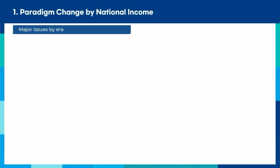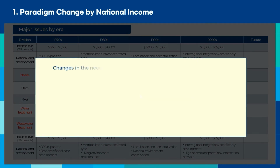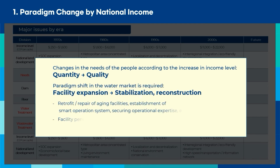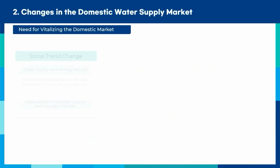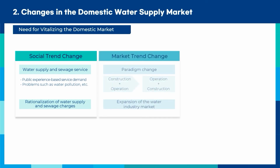This is the level of water infrastructure construction by country, according to level of national income. Building advanced water infrastructure requires an appropriate balance between total national productivity and water infrastructure investment. Recently, Korea's water supply rate has approached 100%, and the water supply market is changing. It is shifting from being construction-centered to operation-centered, and consumers are demanding a high quality of water service.